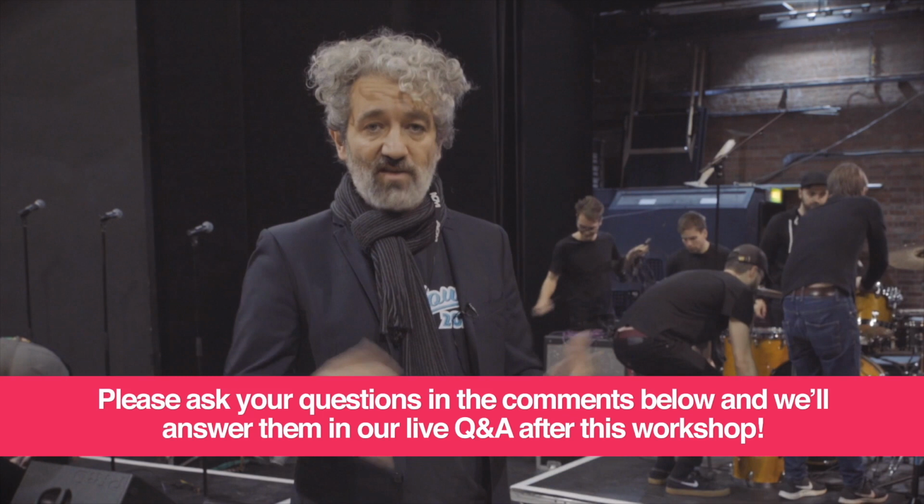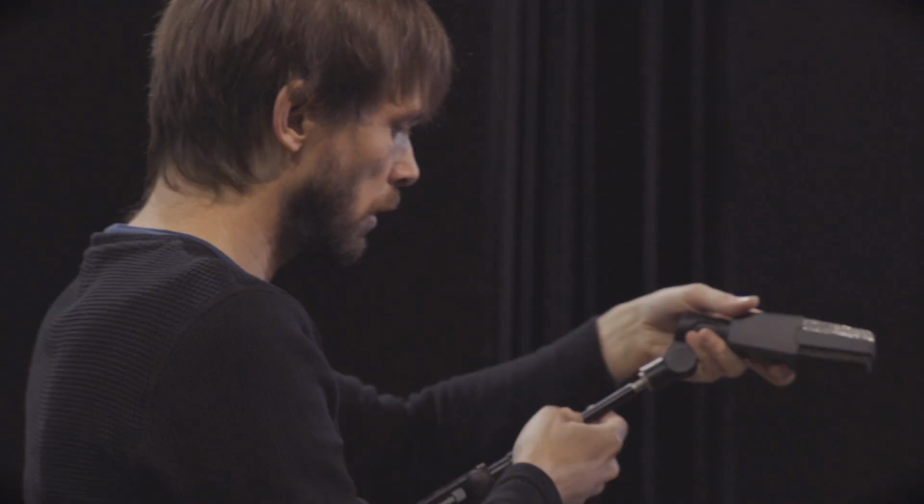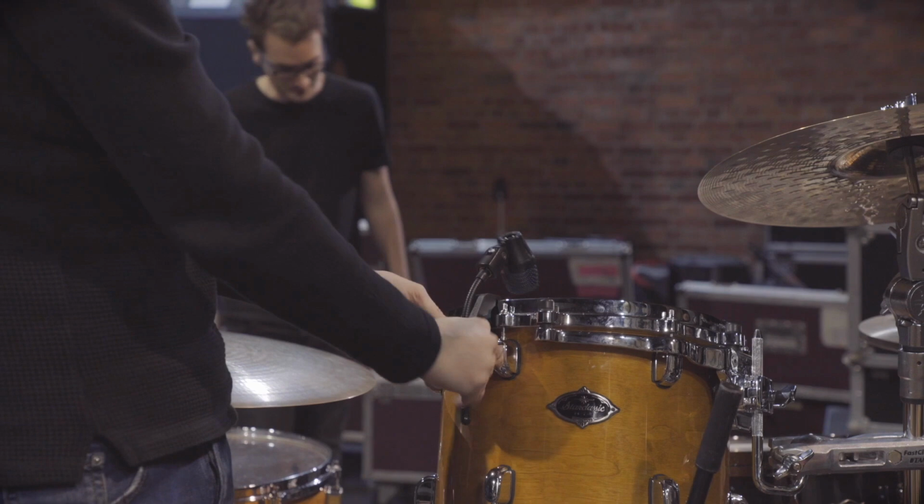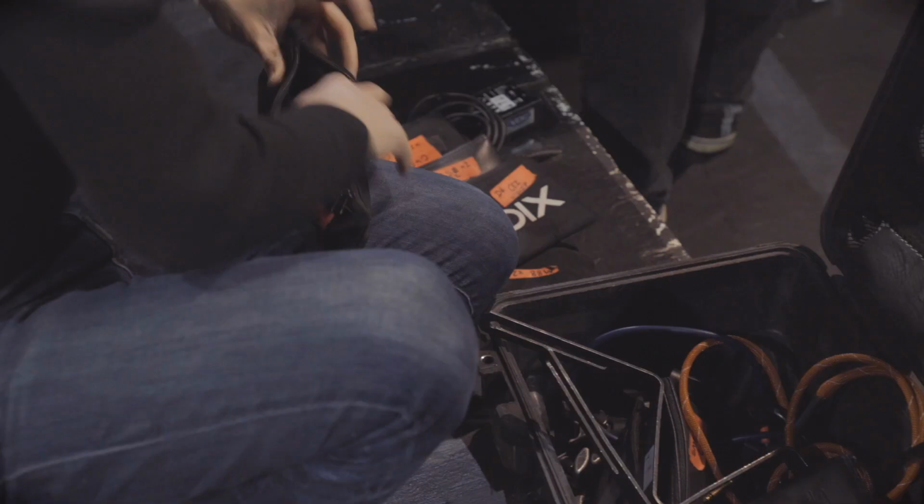So this is the patching. Patching is actually one of the hardest things to get your head around, because you've got several stage boxes labelled up 1 to 16 when they're not really going from 1 to 16, they're actually going from 17 to 32.